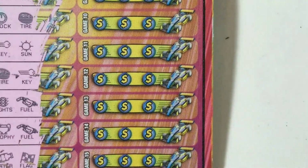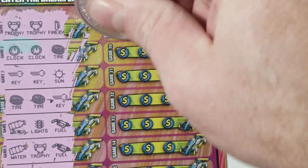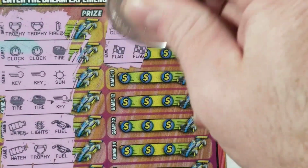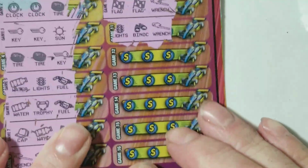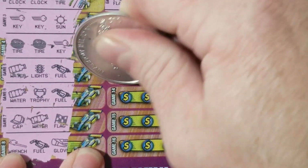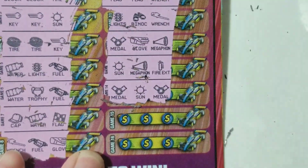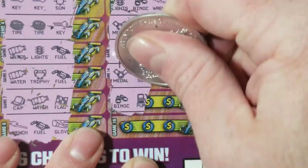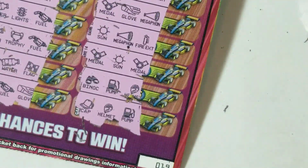All right, let's go to this side. All right, eight chances. No. No. Nope. Last two. Man, this ticket's been killing me. And it's an easy one to win on. Well, we'll put that in the second chance drawing. Throw that in my loser pile. All right.